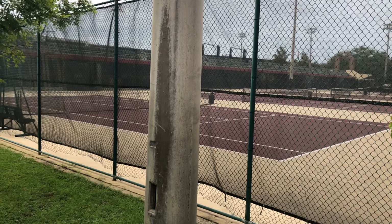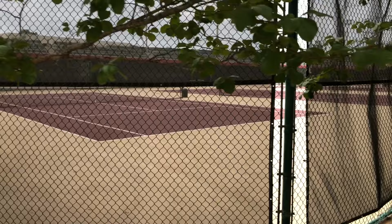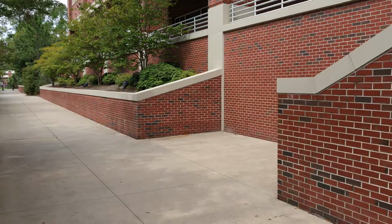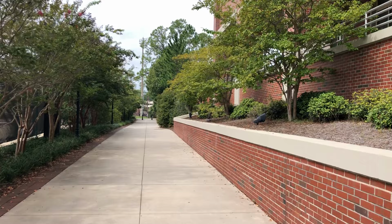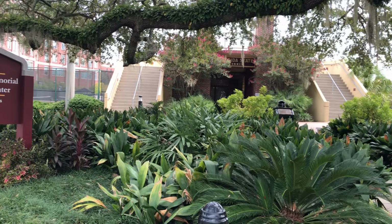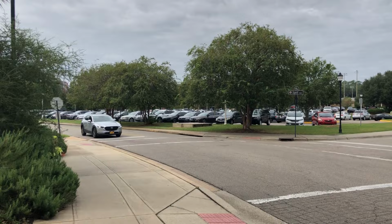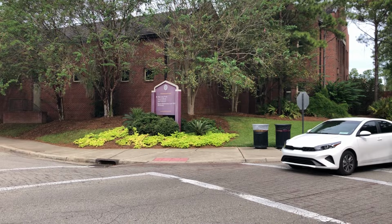Here's tennis. The tennis stadium is right next to the chemistry building. This is the front of the tennis center. Track and field is back there, soccer, softball. If you don't know, Florida State has a great softball team.